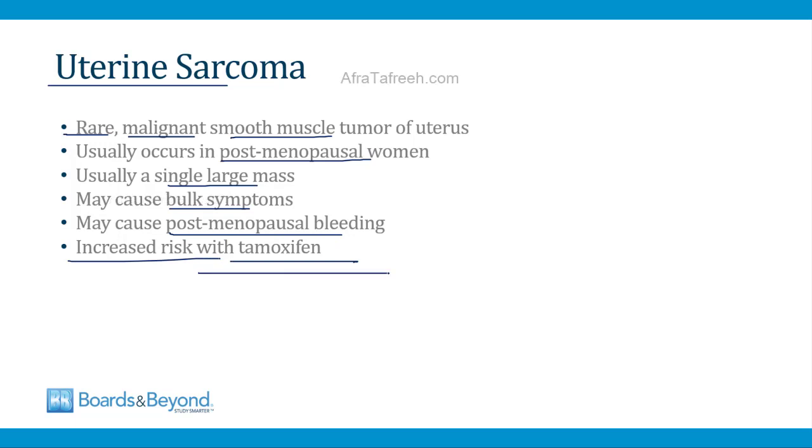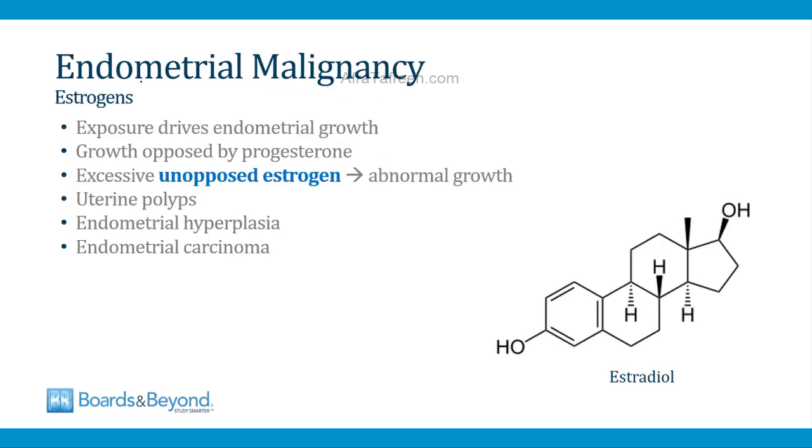And so many of the clinical features of uterine sarcoma are similar to fibroids, but sarcomas occur in postmenopausal women. And that's why in a woman who is postmenopause, who has symptoms that sound like a fibroid, usually surgery is done. And that's because there's a higher chance that that woman may not have a benign fibroid, but may instead have a malignant uterine sarcoma.